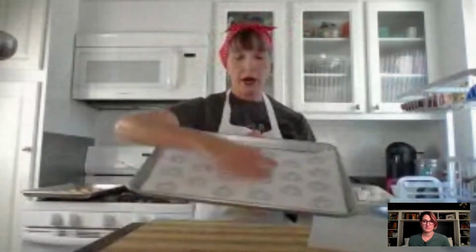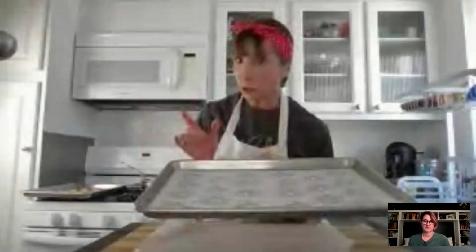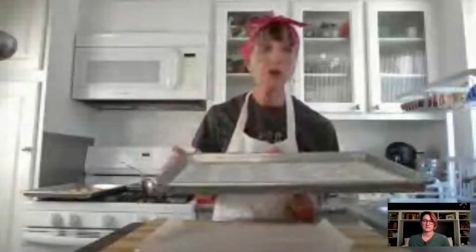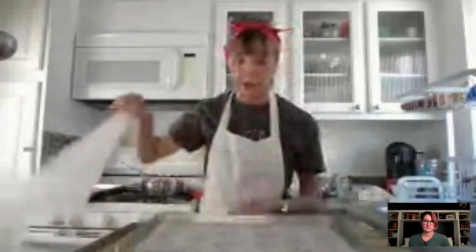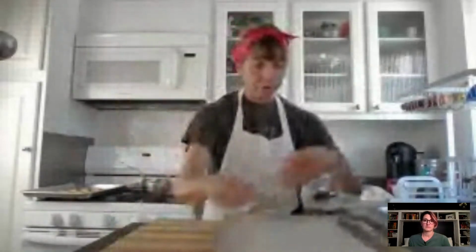I line the sheet tray with my templates, and I actually bake them. The oven is only going to 325 degrees, so we don't have to worry about the paper burning. But if it does worry you, you can remove them, and I'll show you how to do that. I'm using parchment paper, and it is cut to fit the bottom of the pan. All right, so there we go.